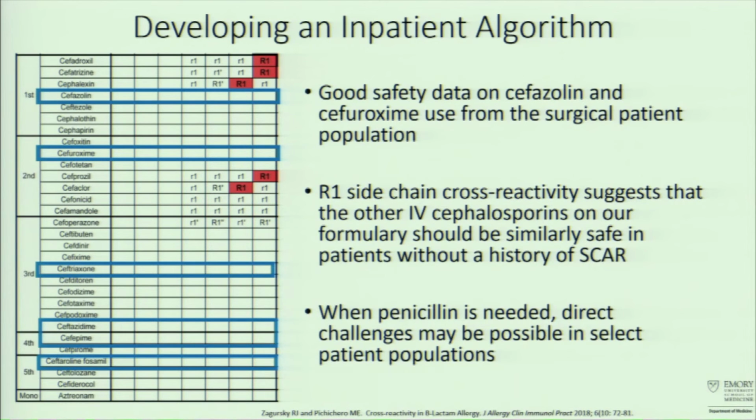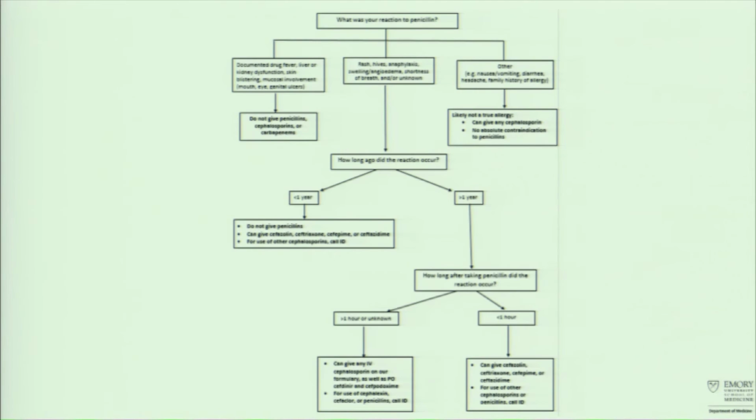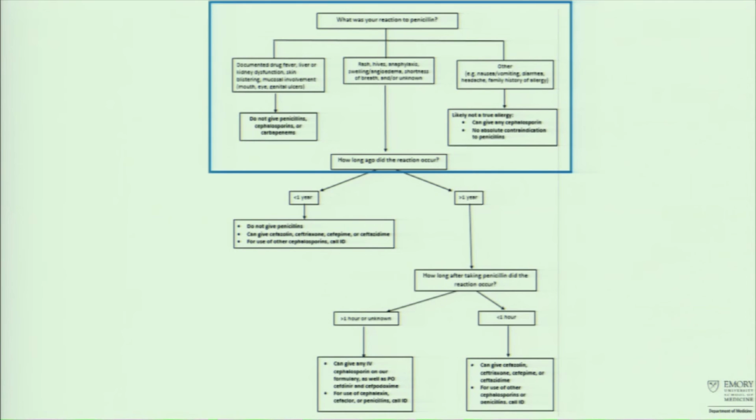And so what we were proposing was an algorithm to help guide people in, these are the cephalosporins that are safe to use. And then if you really do need a penicillin, if you've got somebody with neurosyphilis, or somebody where you need to get good brain penetration, there we may be able to do, based on the safety data Merin presented, some of these direct oral challenges. So I'm going to blow this up because this is hard to see, but this was the algorithm we developed to guide the hospital medicine docs through some decision support.